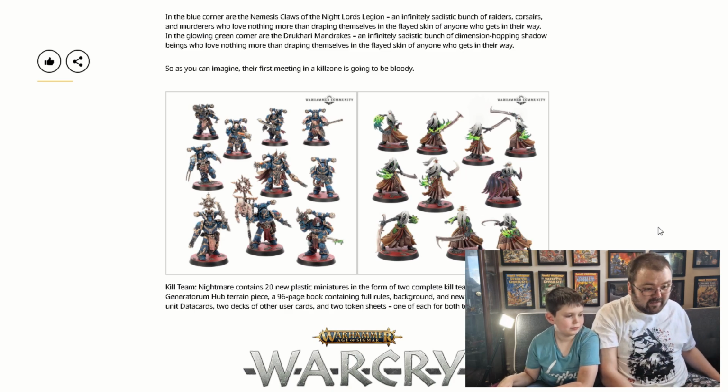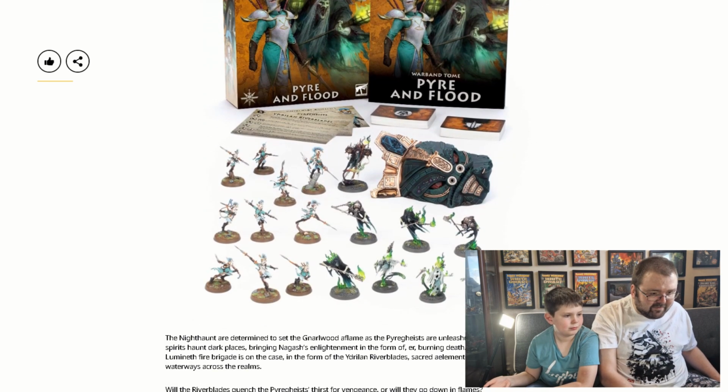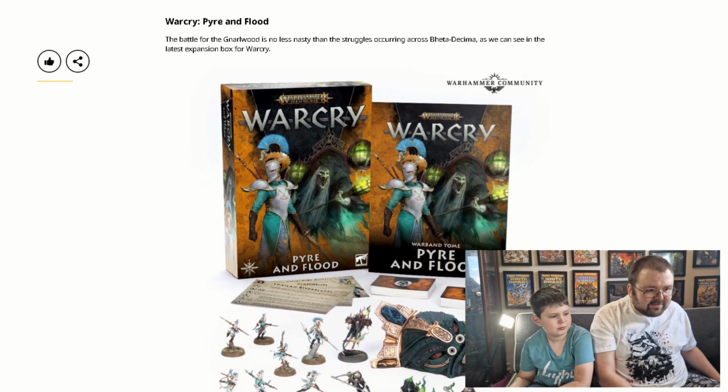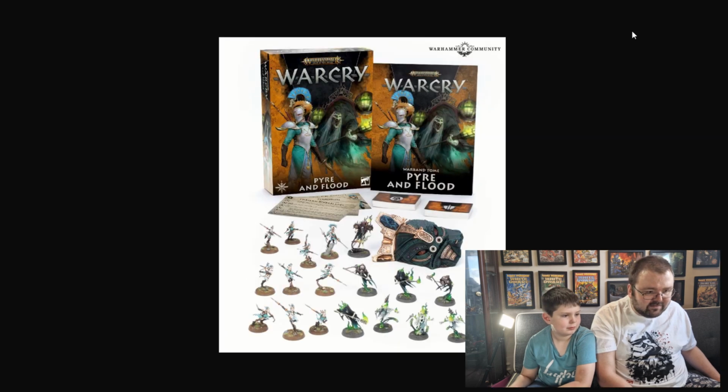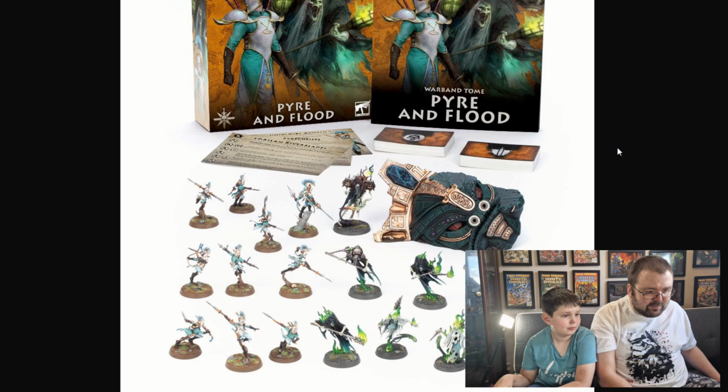So here we are. We've got some Warcry stuff. A bit of a Warcry band. What are these fellas? Pyre and Floods. It's another box for them. It looks a bit like we've got some of the Lumineth Realm Lords, and Nighthaunt. Got some Nighthaunt. And it's not very zoomed in, so I can't really see what's going on with them. But I'm sure they're lovely models.